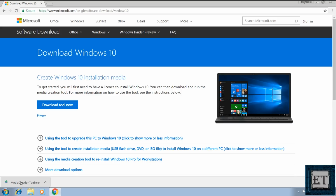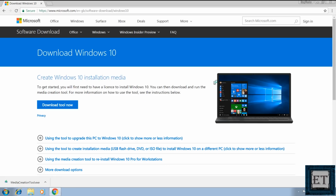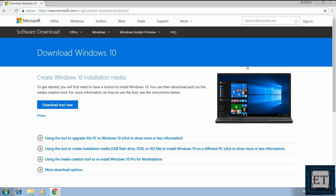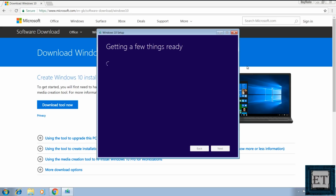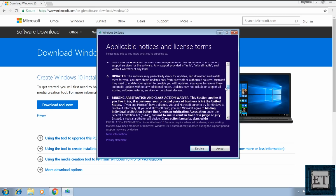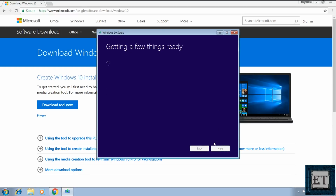Then launch the media creation tool by double clicking. Hit yes on the user account control and wait for the Windows 10 setup to load. Now, if you are curious about the duration of the upgrade, I would say anywhere between 40 minutes and maybe 1.5 hours. It depends quite on a number of factors such as your internet speed, your system specifications in terms of the RAM and the processor, and of course the edition of Windows 10 you're upgrading to. So here you have the license terms, so click Accept to proceed.